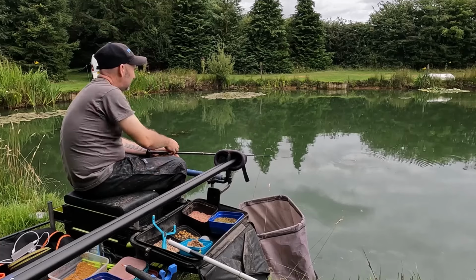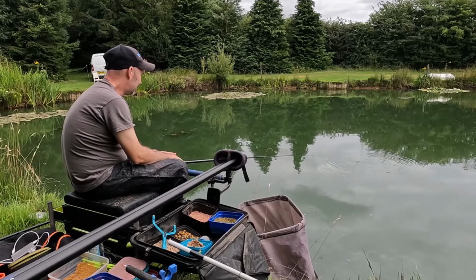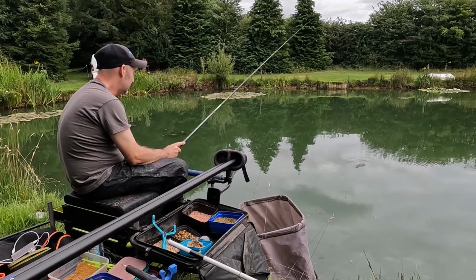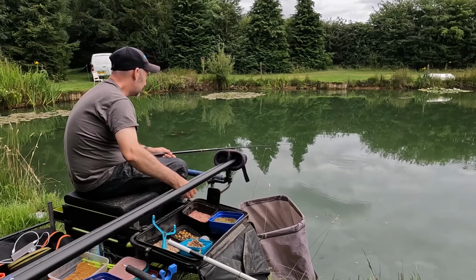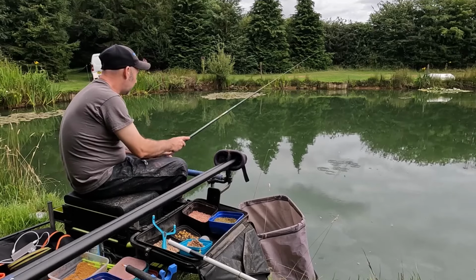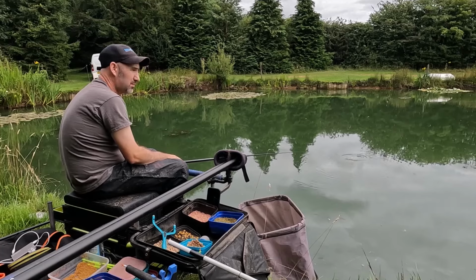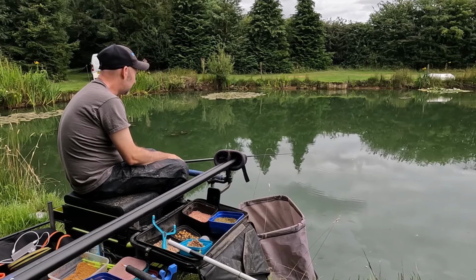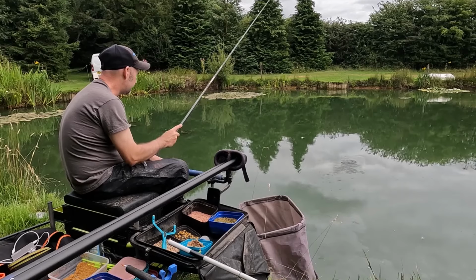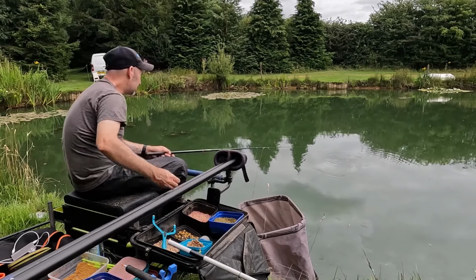Now, word on the bank. Brandon, next peg down, I'm peg 8, he's peg 5. He's got a big bay in front of him. It always looks like a bit of a flyer, and I don't blame him for picking it. He's also on the bonus peg. He's had 2 carp, both on the method, which in this heat, I didn't think they'd be onto that. Claiming that they're £5 a piece. So let's say he's got double figures.